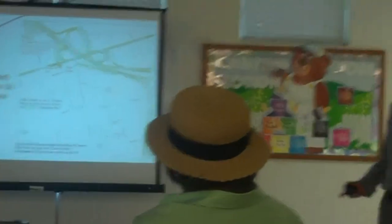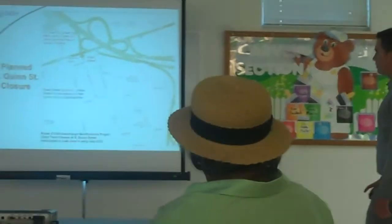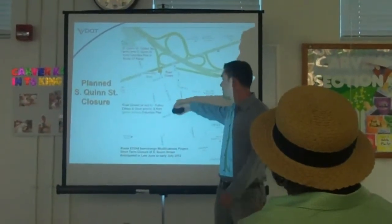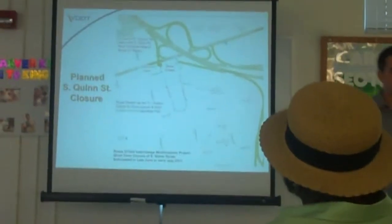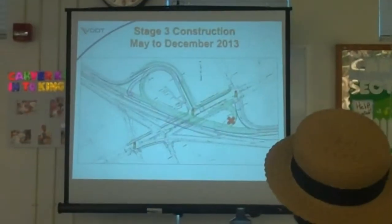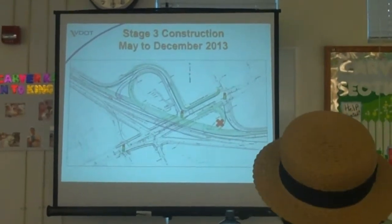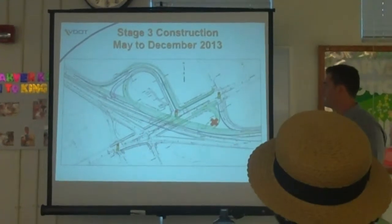But again, you're free to use South Ross Street or any other way you need to go. It's just the very end of South Queen that's going to be closed, and the same with South Queen and South Quinn. It's just the very end of the roadway, so no driveways are going to be blocked. No one's going to lose access or anything like that. It's just the actual street that's going to be closed. From May until December 2013, we're going to be focusing on building the new bridge, and also building some of the new lanes on Columbia Pike and the ramps.